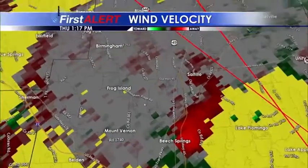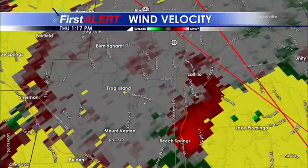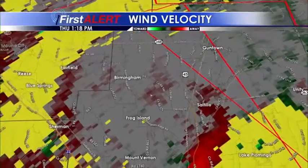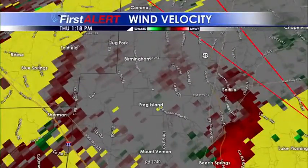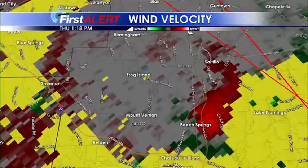Crossing State Highway 145 towards Birmingham Ridge Road, and then ultimately, if you're watching us in Mount Vernon, Frog Island, Saltillo, Birmingham, Jug Fork, you need to be in a safe place right now as this circulation continues to move off to the north and west. Again, you can see that circulation right there.